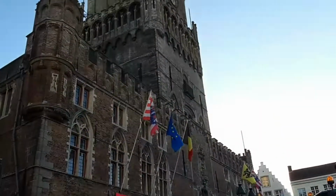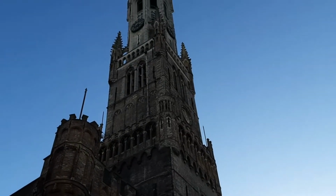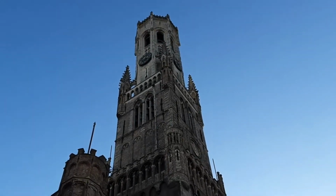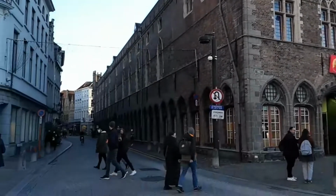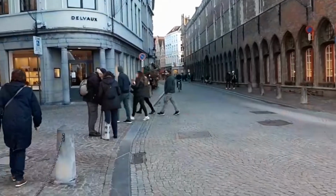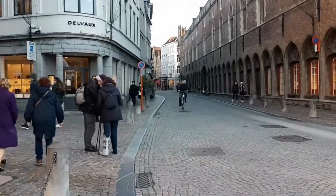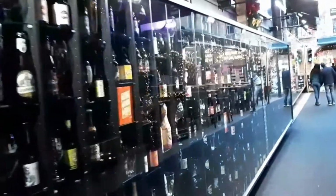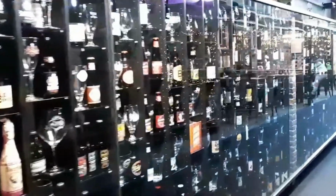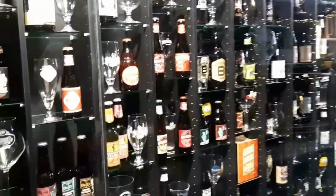Here we are right on the belfry here in Bruges. But you have seen that before in one of my videos. Take a look at this, guys. This is the wall of beer. Take a look. It's like a half open air space. Look at beer, beer, beer.